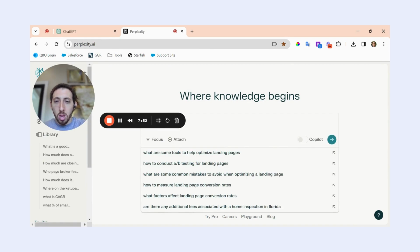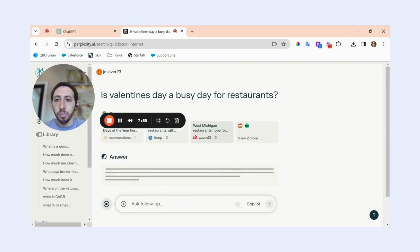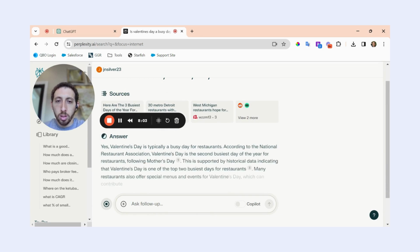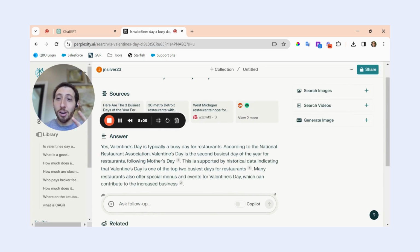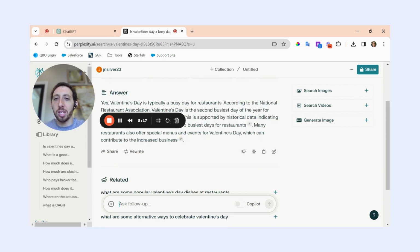So, is Valentine's Day a busy day for restaurants? Second busiest day of the year for restaurants following Mother's Day. I did not know that. This is historical data. Valentine's Day is one of the two busiest days. So instead of Googling something, I just search on Perplexity and it can give me any answer I want.